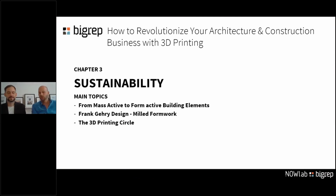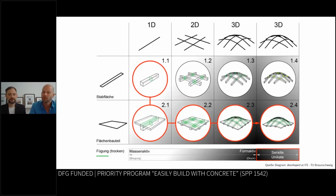So we have our third chapter, which ties into a lot of topics we addressed already. We wanted to go more into these positive factors of how 3D printing can change the building industry. So sustainability in that respect is a very big topic. I'm not going to go through all the details. We're going to start with a small diagram which explains it really well, which is derived from the research that I was busy with in the time before BigRep.